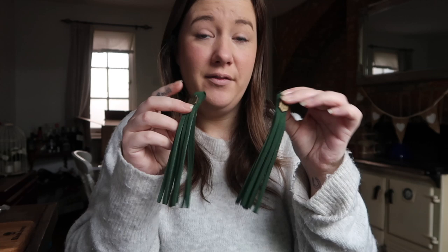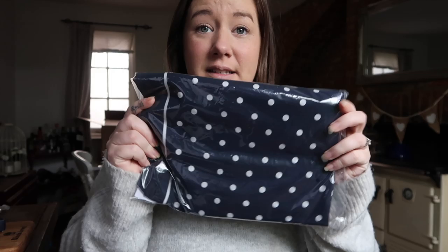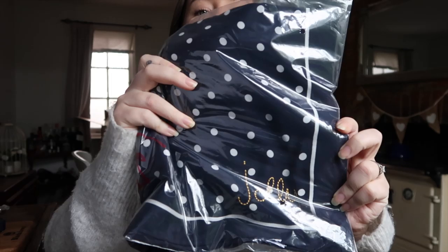Jewels provided scarves for everyone, which are gorgeous. I've got a navy one. I think it was navy, red and yellow. It says Jolly on the bottom.